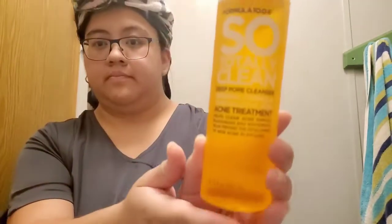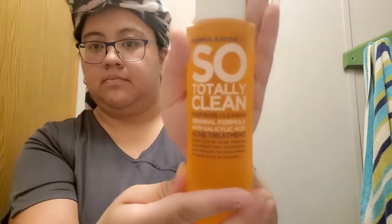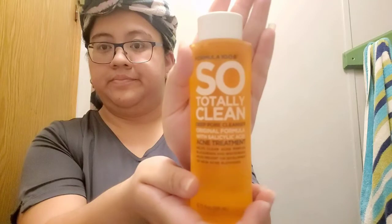So my next skincare is by Formula 10.06. This is a water type. So this one you don't actually wash off. You just get a cotton ball and put it to where you have acne. And only where you have acne. This is not toner. You don't want to put it all over your face. Just where you have acne.